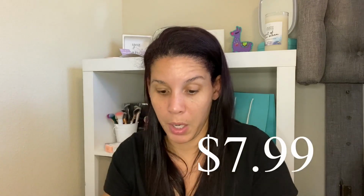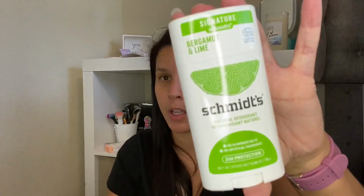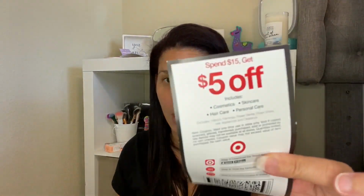This is all natural, 24-hour protection. Barely a smell. I like the packaging. And it says no aluminum salts, no artificial fragrance. And it lasts for 12 months. Very cool. Oh, and then you get a $5 off Target coupon if you spend $15. So I'll be scanning this to my wallet.